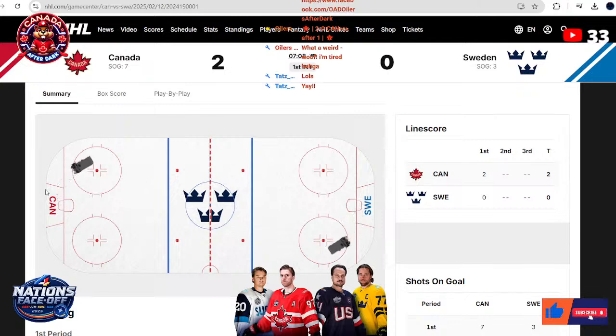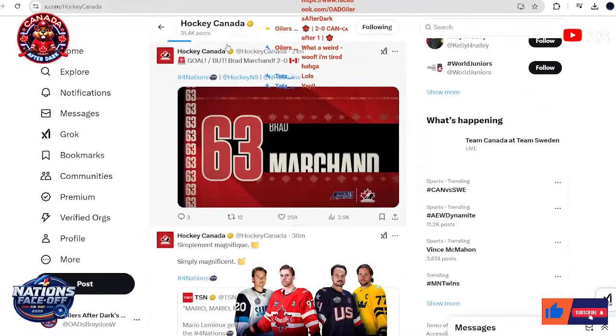It's Marchand from Brandon Point on a great setup from the centerman from the Tampa Bay Lightning. It was Victor Hedman, ironically enough, the Swedish captain, who got caught up ice in the neutral zone. Canada turns it back in transition the other way, and it's Point to Marchand. Seth Jarvis also picks up a helper, the intermission guest, of course, of Cooley and of Anthony Stewart on the broadcast. 2-0 for Canada at that point.